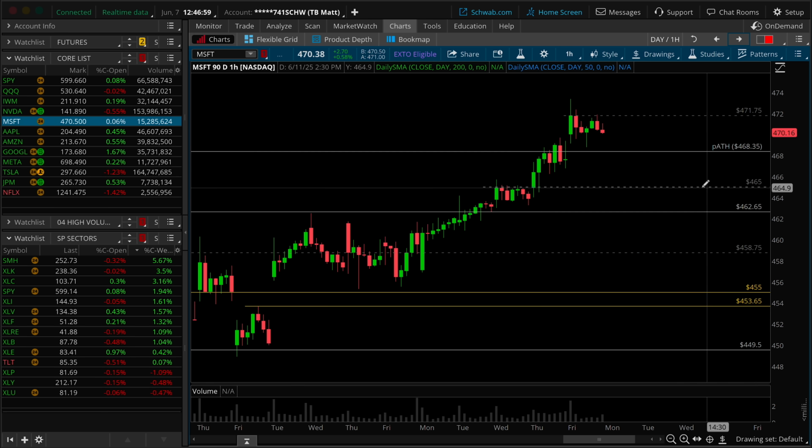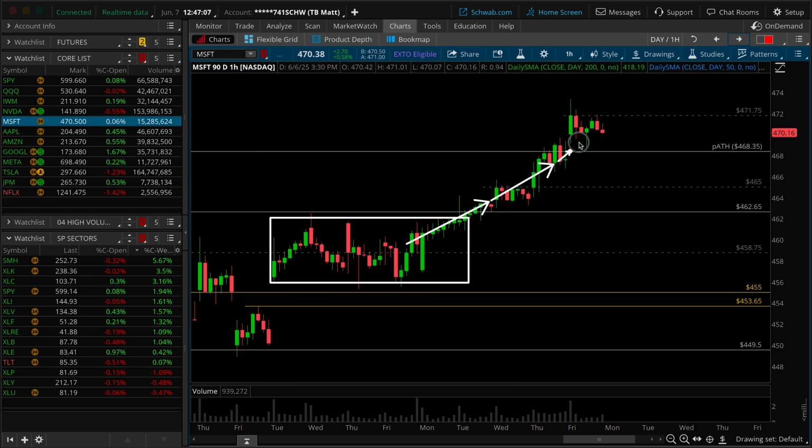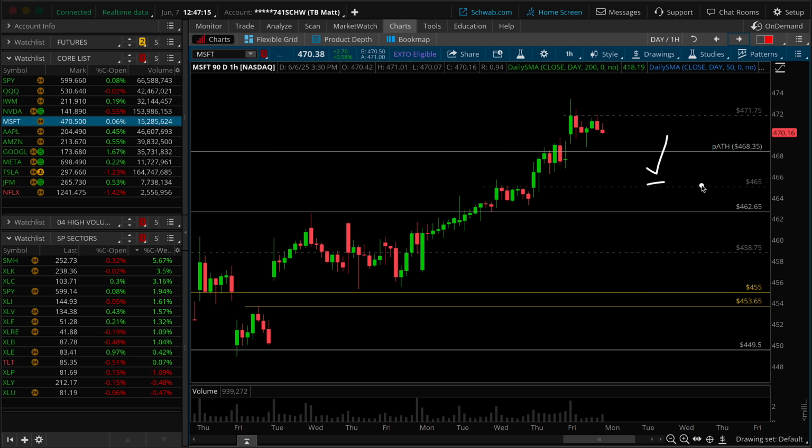If we were thinking about longs here, the consolidation is fine over the previous all-time high, but it's got to show me this with momentum. It didn't really get momentum. This entire grind in the upward direction has almost been momentumless. So for that reason, I've got a love-hate relationship with Microsoft at the all-time high. Obviously, there's relative strength here, but intraday, it's kind of been a tough one to trade.